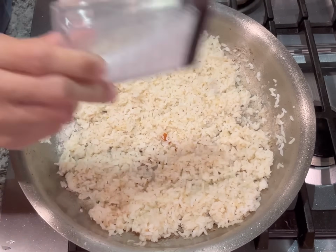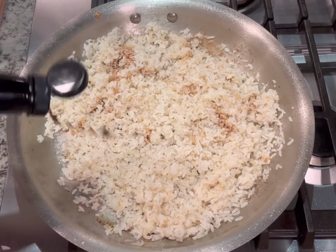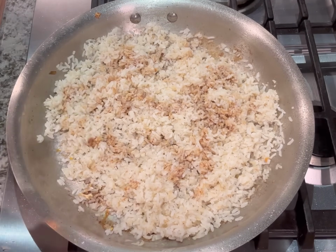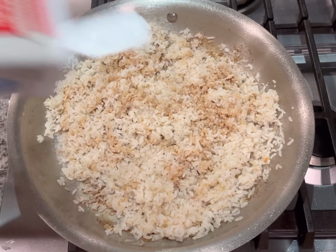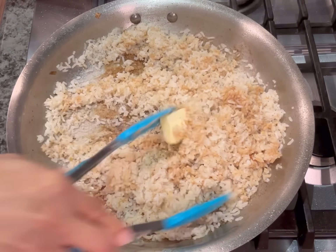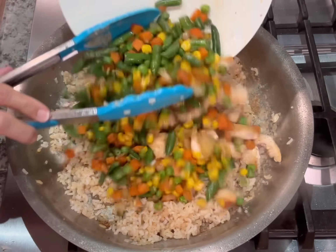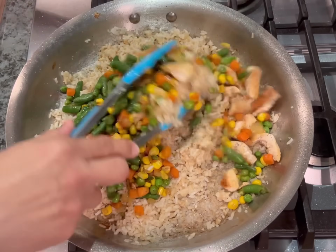Then I'm just going to saute that and add a little bit of salt and pepper, or a lot of salt and pepper, and a little bit of soy sauce for color, just about a tablespoon. And I'm just going to continue cooking that until it's nice and browned, and then I'll add about a tablespoon of butter, melt that in there, and then add my cooked chicken and the veggies back into the pan and just give that a good stir. And that's it for this one.